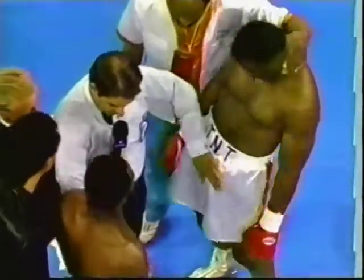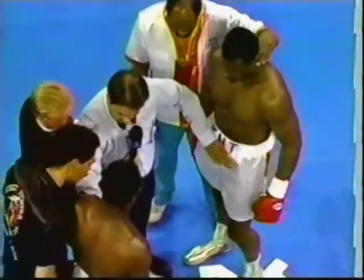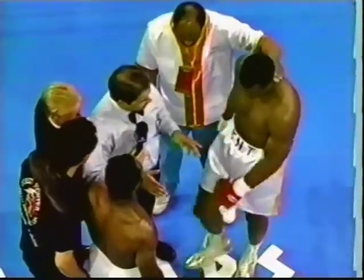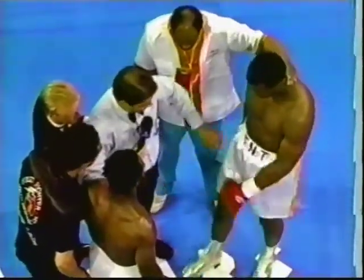Okay, I'm going to let both corners know right now, since the trunks are where they're at, I'm considering this a legal punch on both boxers. Gentlemen, I give you both your instructions in your respective dressing rooms. Give me a clean fight inside. Good luck to both of you.